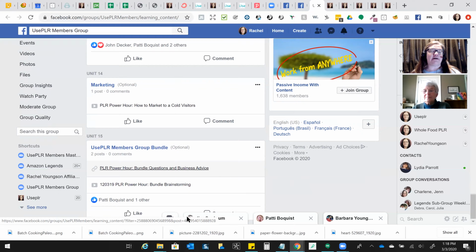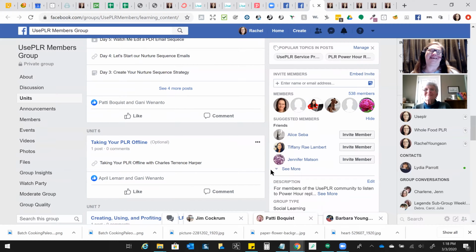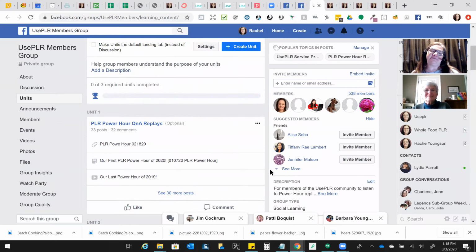And every so often we have a bundle. So we have information on that here at the very last unit. We just did a bundle last week, so we're not going to see another one probably for 6 months, maybe a year. We'll see how my stress levels do. And then that'll kind of dictate. No, in all honesty, we'll see what the needs of the group are, and that will kind of help us to figure out where we're going to go with that.